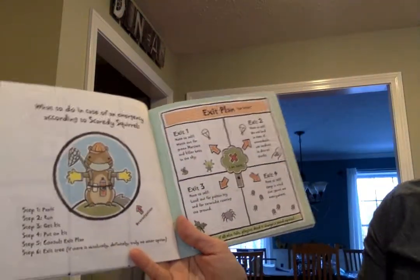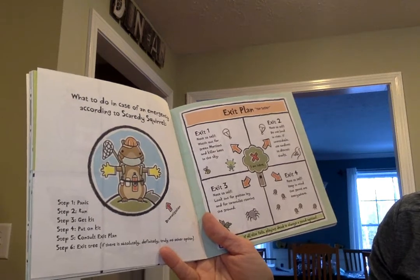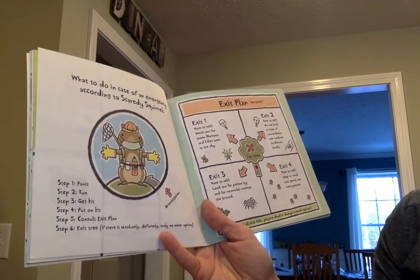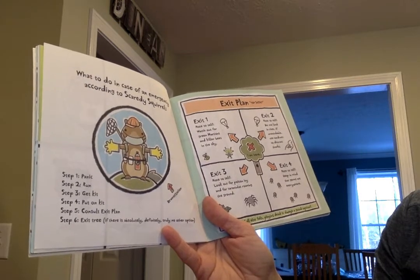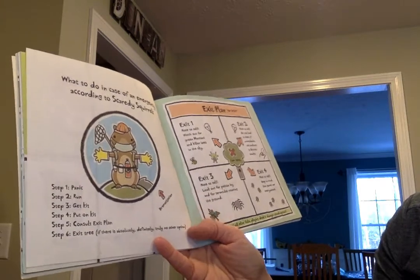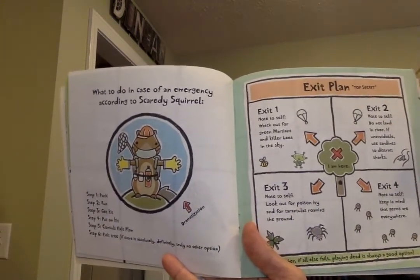What to do in case of an emergency according to Scaredy Squirrel. Step 1, panic. Step 2, run. Step 3, get kit. Step 4, put on kit. Step 5, consult exit plan. Step 6, exit tree if there is absolutely, definitely, truly no other option. This is a dramatization. Didn't really happen.